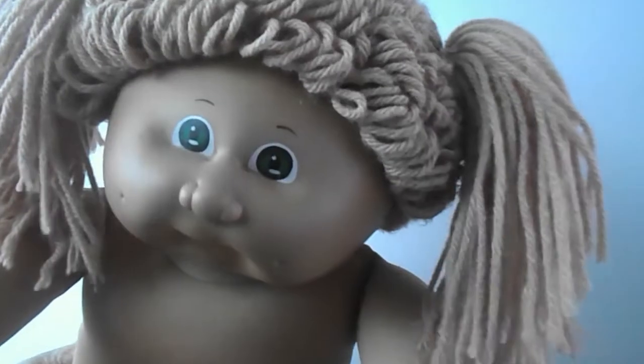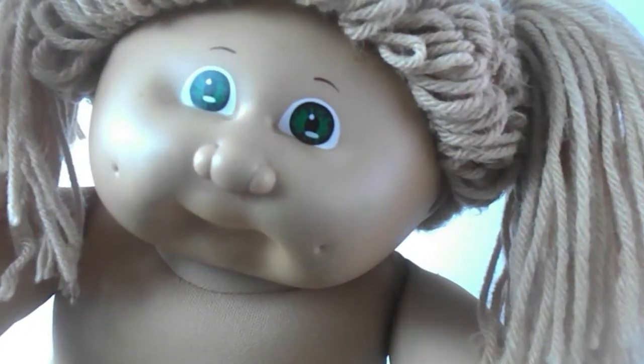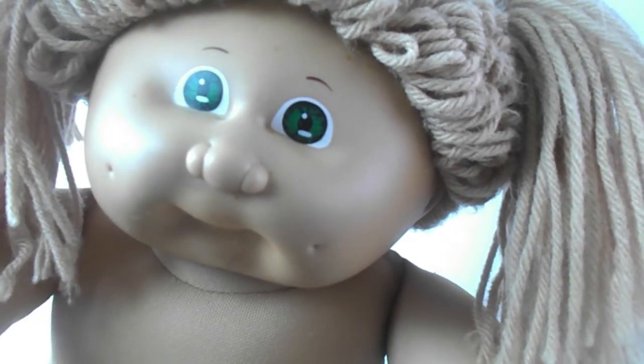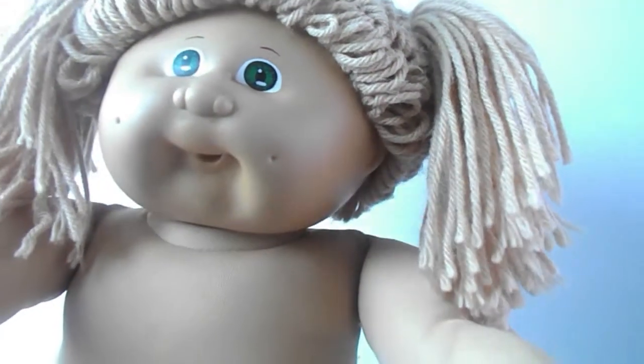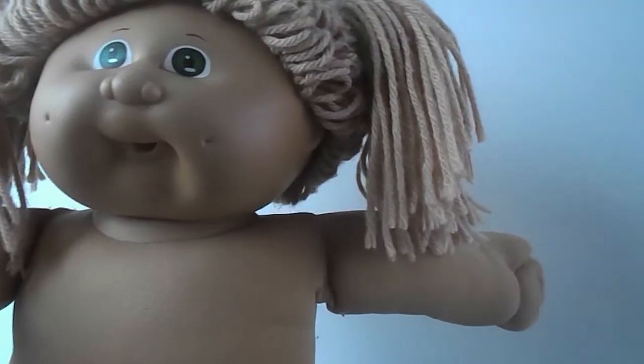Now she does have a couple places on her face, one by her right eye, over her left eye, on her chin, just little pock marks. They look like freckles because they're brown. So at least they're the nicer of the ones, I guess. Alright.